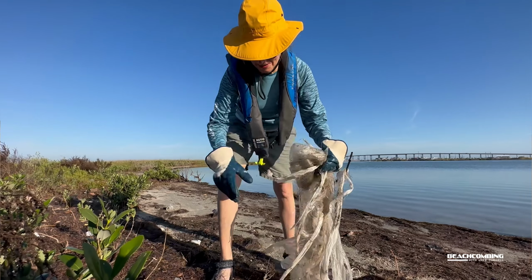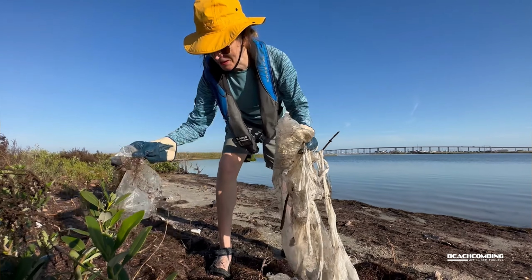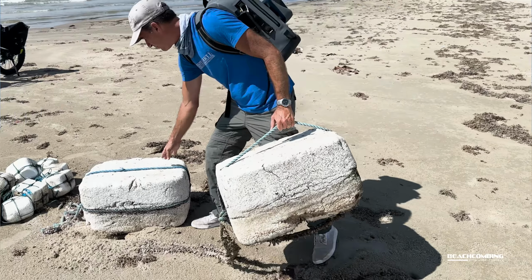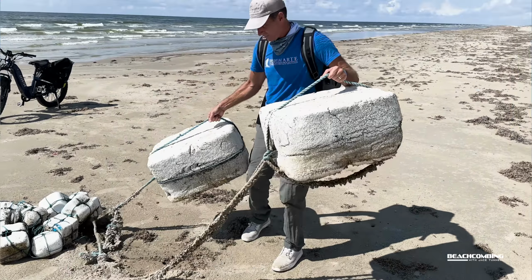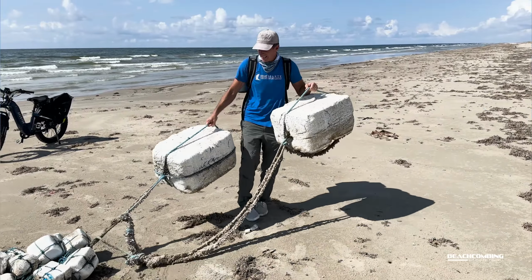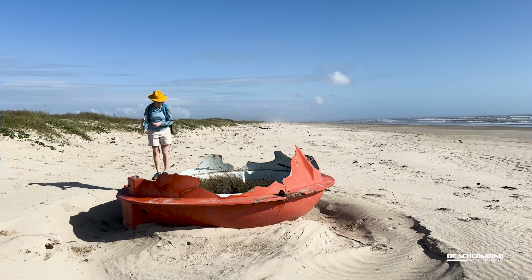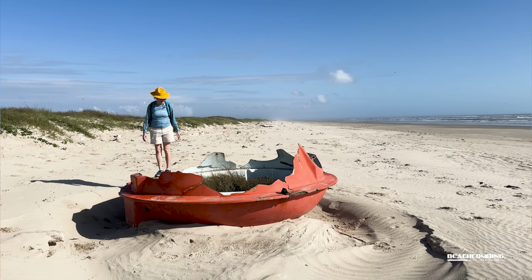So what we're going to do on the beach today, we're going to point out some of the marine debris that we find that's typical on the beach and talk about what are some of the laws, where some of this is coming from, and what can you do in your own life to be able to help prevent plastics and debris from getting into the ocean. So let's go talk to Kristina.